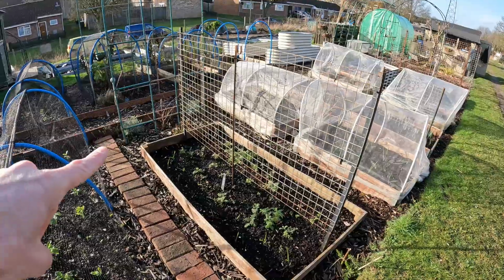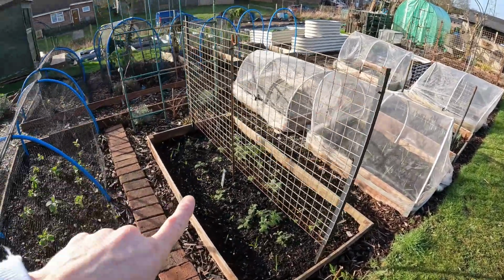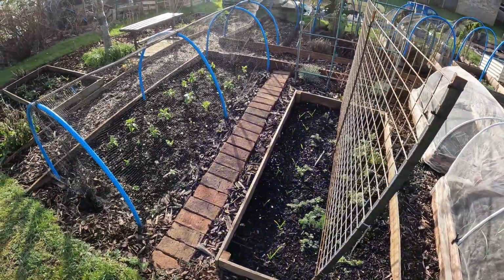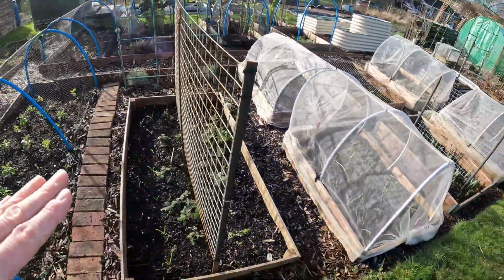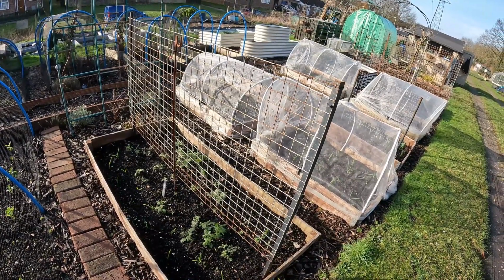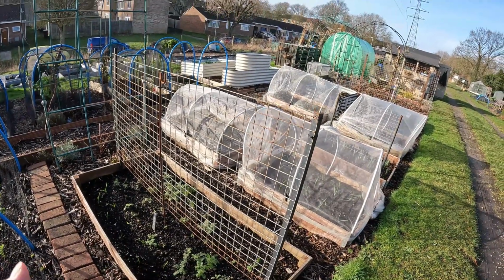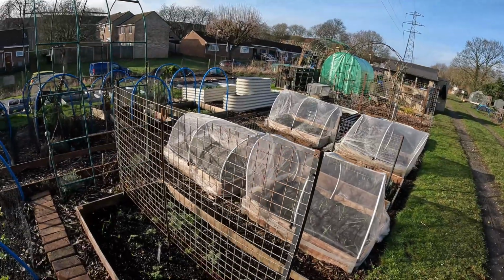Okay, so this is going to be peas, my pea structure. So loads of peas each side. I've got garlic in the front, the extra garlics. And then once the peas are finished, I'm going to be putting my small squashes. So I'm thinking a Cheeky Curry and butternut squash. Probably the Cheeky Curry in here, and maybe put the butternut squash over this side to trail somewhere, maybe near the courgette, something like that.